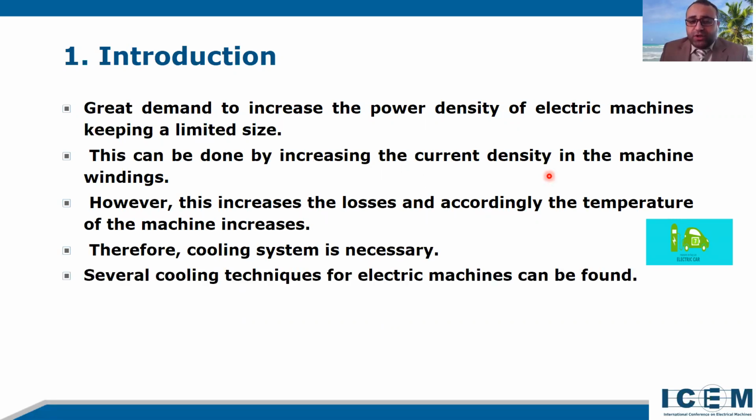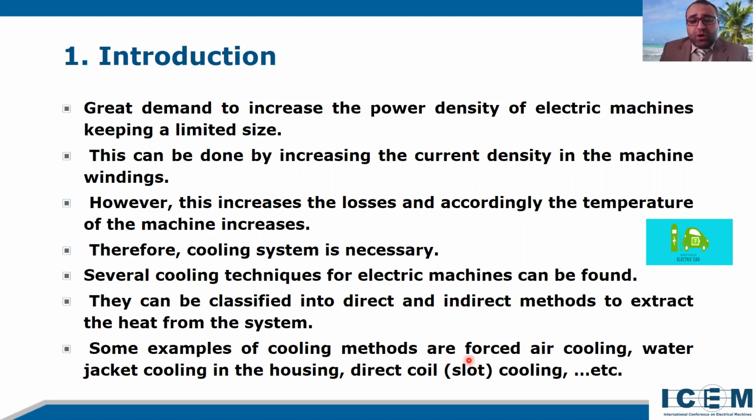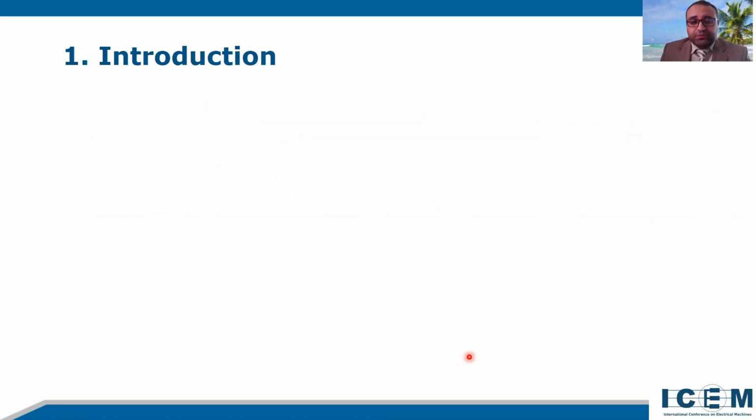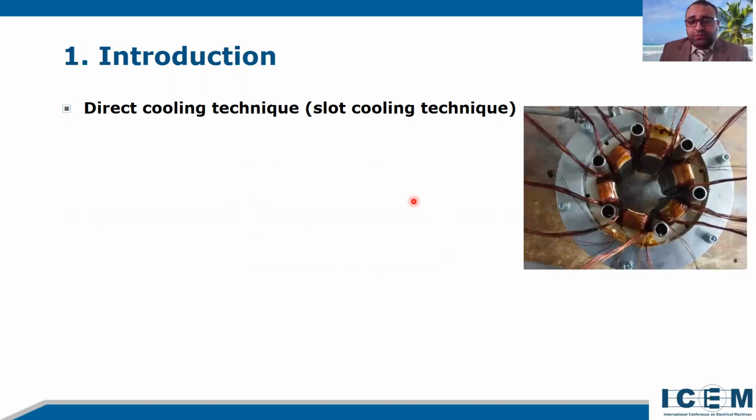There are several cooling techniques for electric machines. They can be classified into direct and indirect methods to extract the heat from the system. Some examples of cooling methods are forced air cooling, water jacket cooling in the housing, and direct coil or slot cooling. The topic of this presentation is direct cooling or slot cooling. In the stator of electric machines with concentrated, non-overlapping windings, it is possible. You can see here between the windings there is a free space. In this space, it is possible to insert a cooling tube to cool the windings.